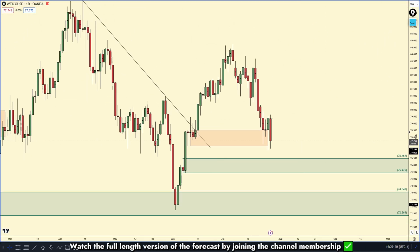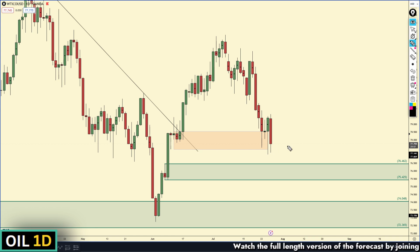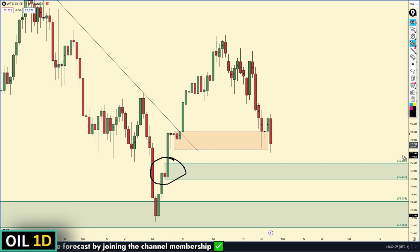Last but not least, we are on to crude oil. Unfortunately, you guys know I've been pointing out this daily zone here, and we kind of pierced above it. It seems like some sort of manipulative move where, okay, we did remove it, but it's a weird removal. It's not like a clean break with a candle close. It's kind of wicky. Now, if you guys have been watching my forecast, I'm not too worried about that because we do have a zone down below at 76.46 that is better in theory.